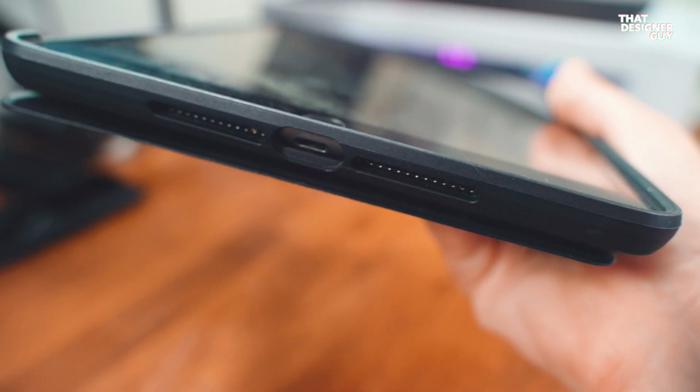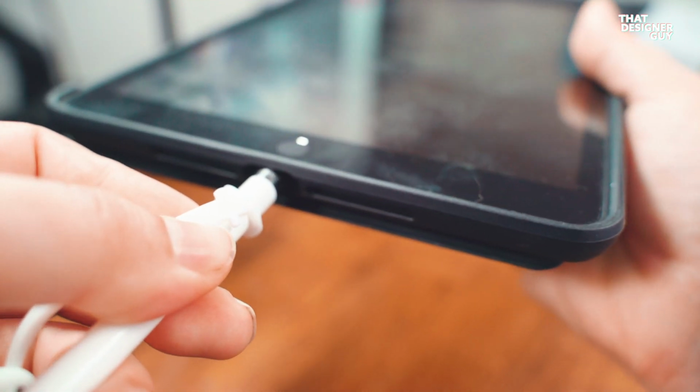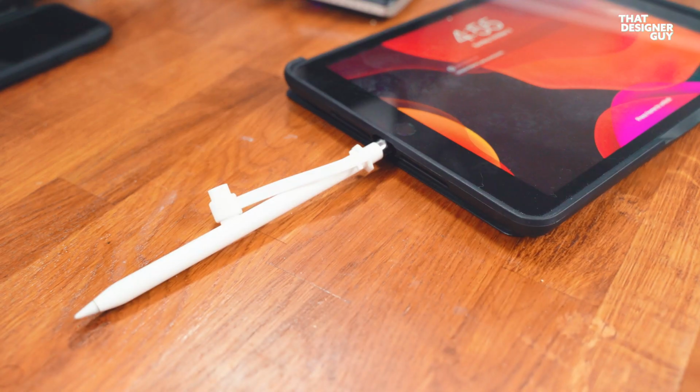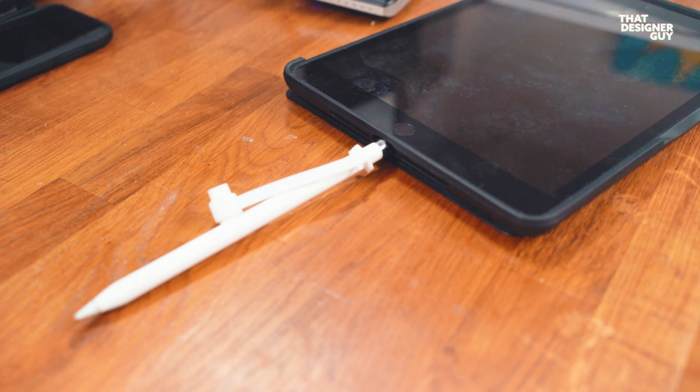So the pencil itself isn't bad, but again, the way you charge it is. Now, they corrected it with version 2, but with the first Apple Pencil, this is how you charge it. Honestly, I had to purchase this third-party silicone thing so I can actually charge it without having a heart attack every time I place it down.